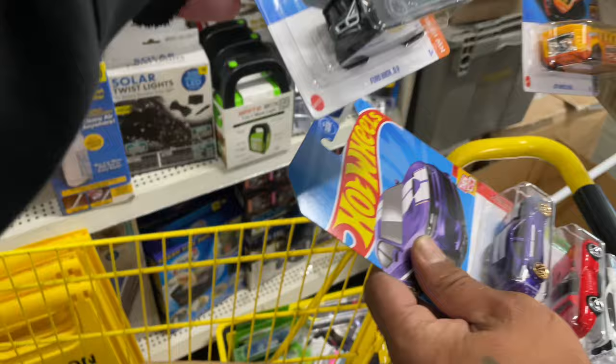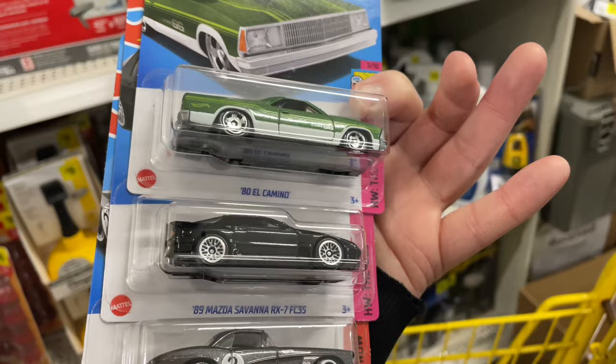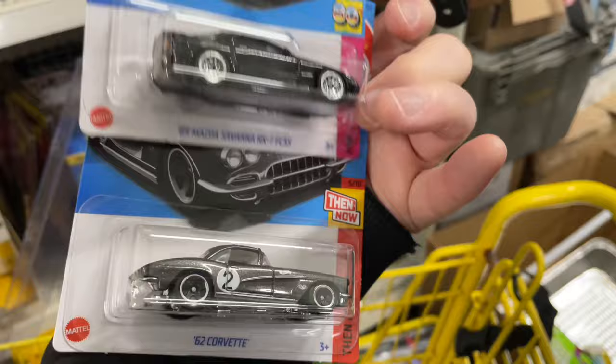Yeah. Ooh, oh, Jaguar. The Jag looks good. The Jag is nice. Yeah, look, there's another good. Viper. And Charger. No, Viper. I got those two. I mean, they're awesome, but I already have them. Oh, wow. Look at the Mazda. Mazda Savannah in the middle there looks really nice. El Camino looks amazing in green. Mazda RX. And the 62 Corvette.